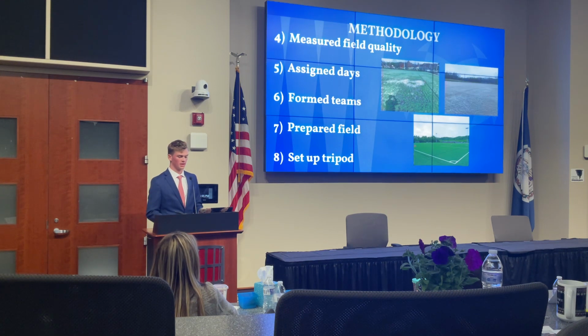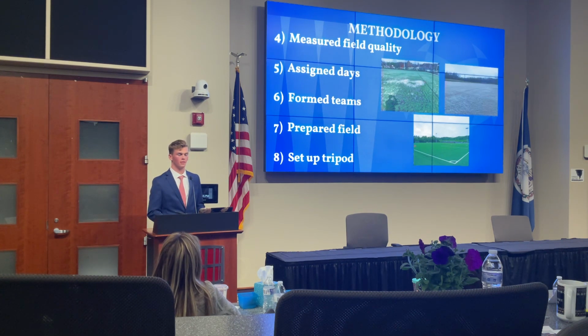On the days of testing and prior to the arrival of my participants, I set up the small-sided field using my soccer cones. Each small-sided field setup on the 3 fields was 30 yards by 15 yards. After setting up the small-sided field, I set up my tripod with my phone attached in a location where the camera could pick up the entire area of the field. The video recordings were used to collect my data.